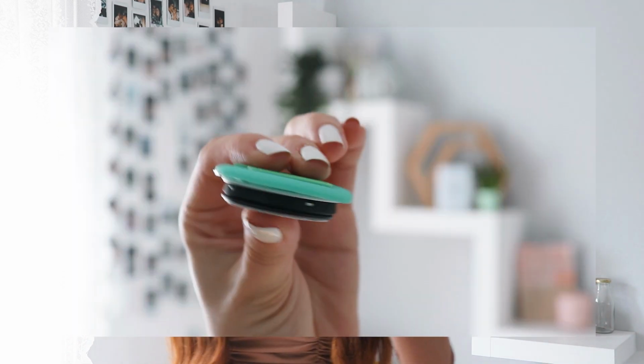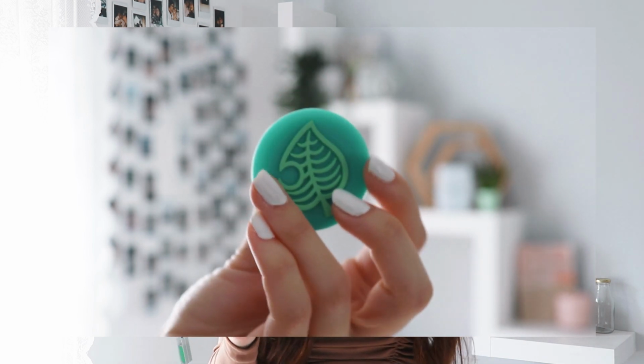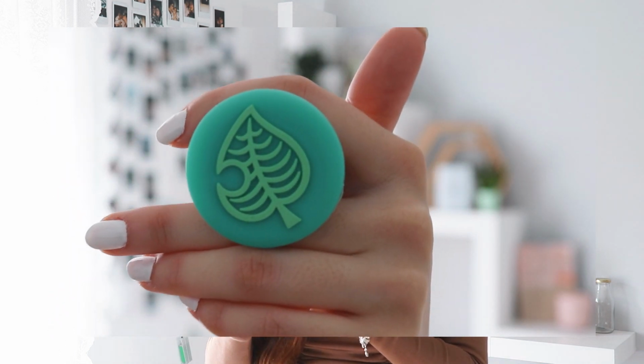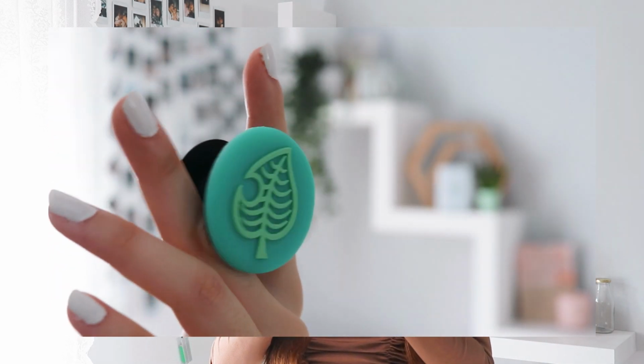So moving on from cases to pop sockets. I only got this one, and this was because I bought the Animal Crossing game for Nintendo Switch. They just offered the Animal Crossing pop socket. I love it so much. I don't want to use it because the cases that I had were silicone and everything, and I didn't want to ruin them more. But this is so cute, you know?